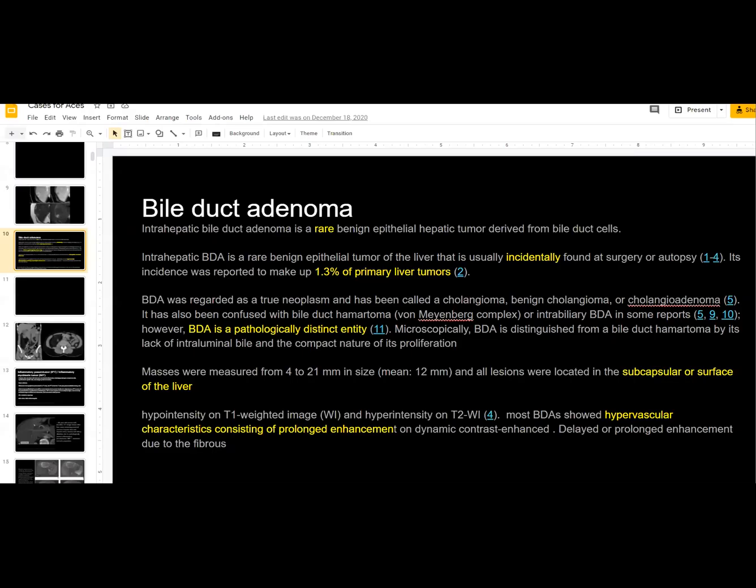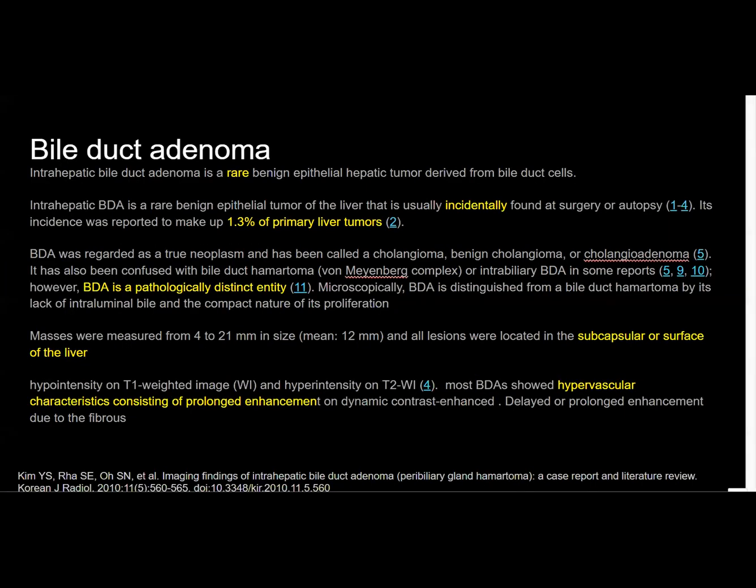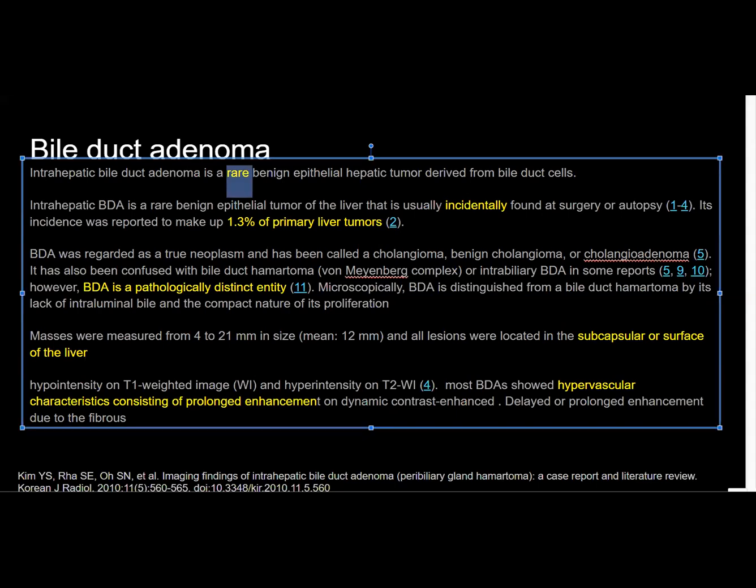This turned out it was biopsied, and it came back as a bile duct adenoma. So I looked it up because this is my first case of a bile duct adenoma. It was biopsied at an outside facility, and then our pathology reviewed the slides and confirmed the diagnosis. So it's rare, and it's usually incidentally found. Not a common primary liver lesion.